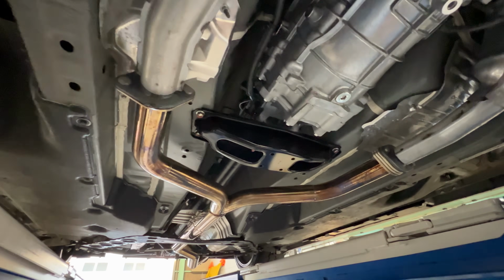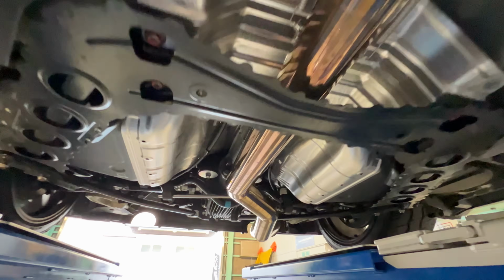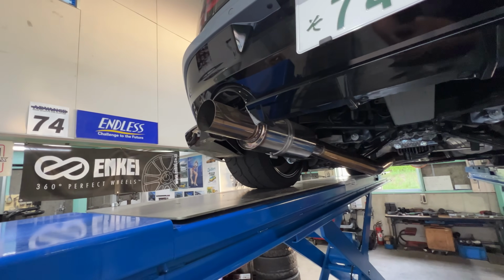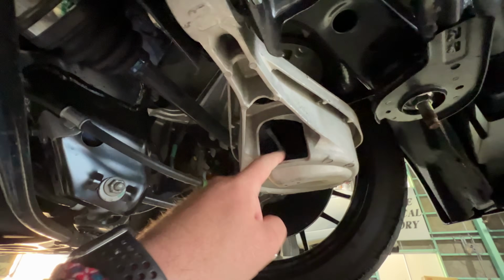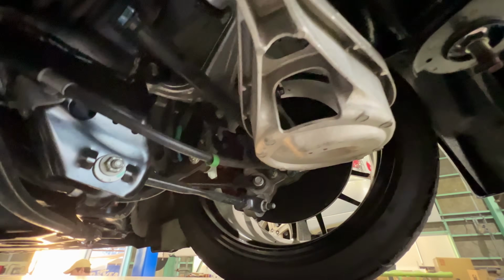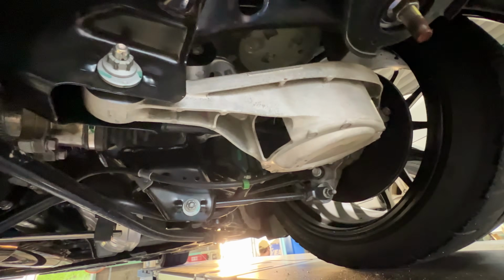So it starts from the Y pipe right after the catalysts on each side here. It gets rid of the sub silencers in the way, straight all the way, and then it comes out only on one side with a tiny little brown silencer. It's not very loud at idle, but I'm sure it would scream once you start revving. So they've gotten rid of the separate springs here. This is the spring perch for the stock spring. So basically separated usually from stock.